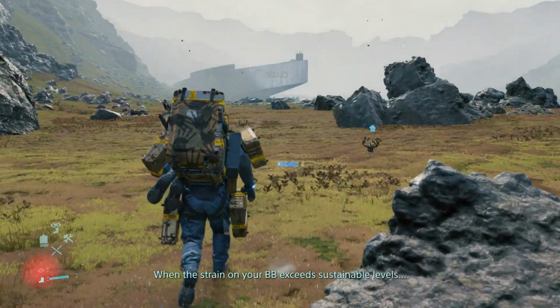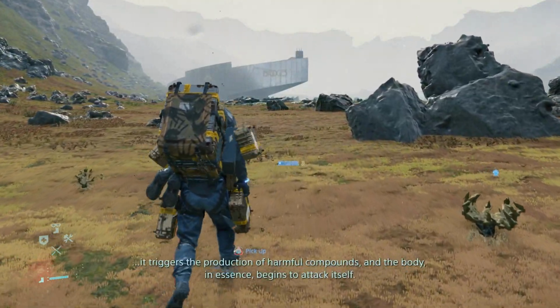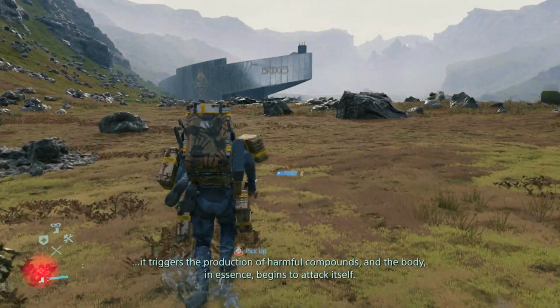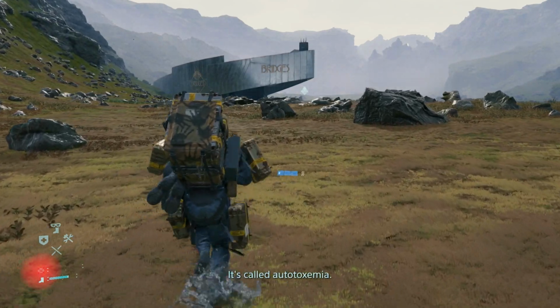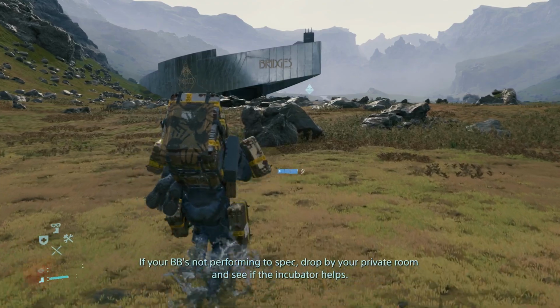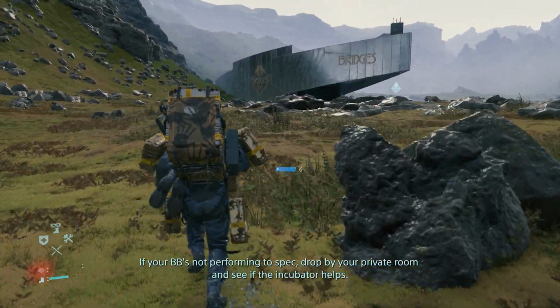The strain on your BB exceeds sustainable levels. It triggers the production of harmful compounds, and the body, in essence, begins to attack itself. It's called autotoxemia. If your BB's not performing to spec, drop by your private room and see if the incubator helps.